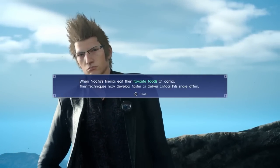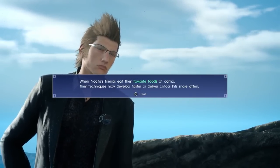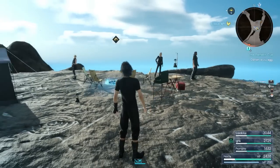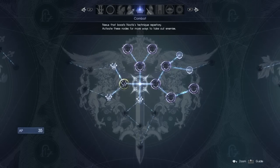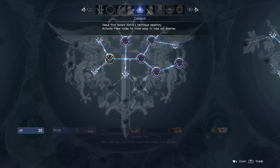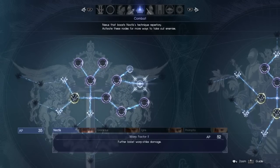When Noctis' friends eat their favorite food at camp, their techniques may develop faster or deliver critical hits more often. Speaking of which, let's look into new skills. Is that on this tree? No, those are different bonuses. I want to look into some of these, though.